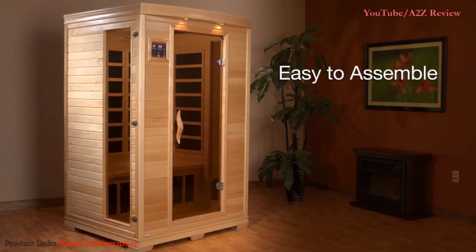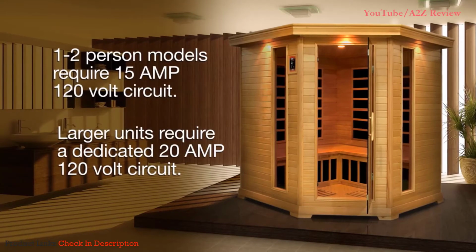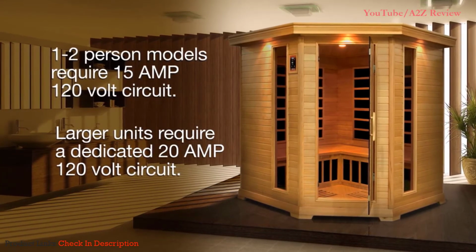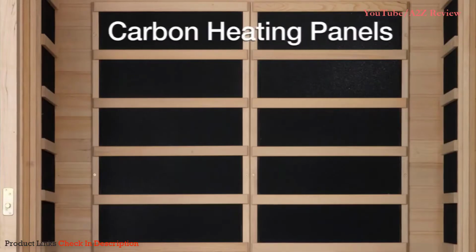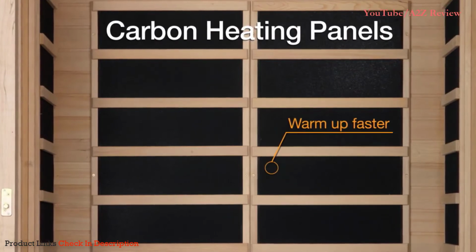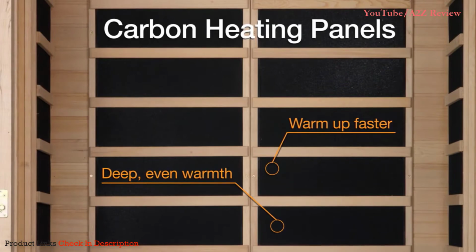They're easy to assemble in a few hours by two people and plug right into an existing wall outlet, though a dedicated circuit is required for larger models. But it's not just easy, it's high tech. Energy-efficient carbon heating panels warm up faster than traditional steam models and provide deep, even warmth.